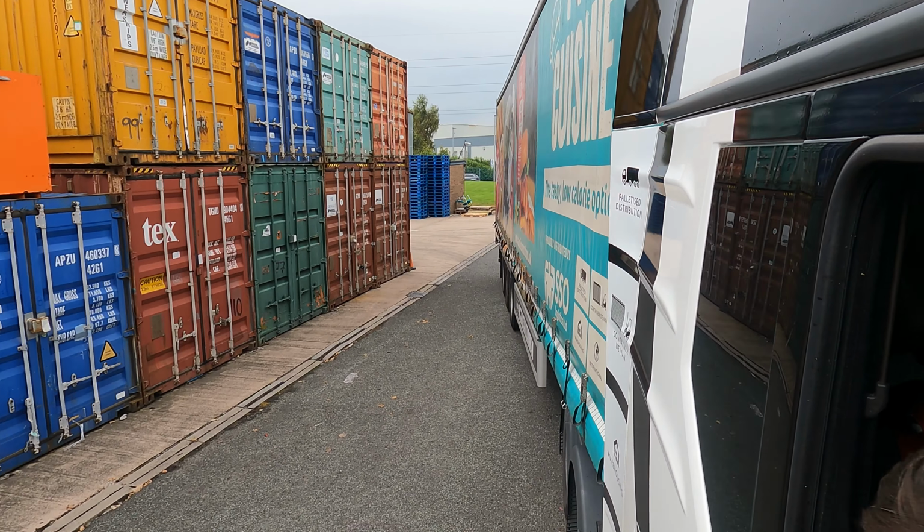Time has just turned 4:05 and the matrix signs are on already for 40 miles per hour to get onto the M6. Quite expected really, to be honest.